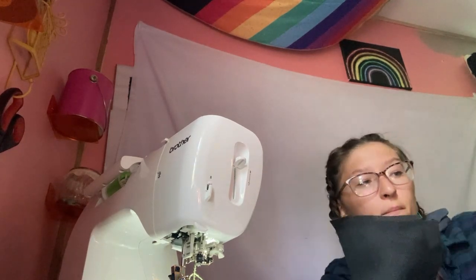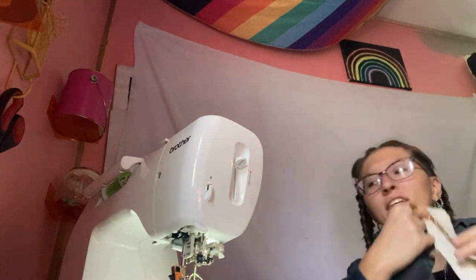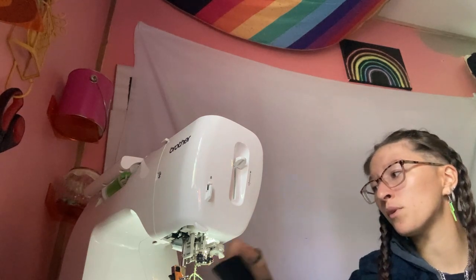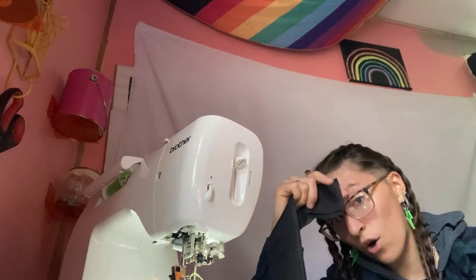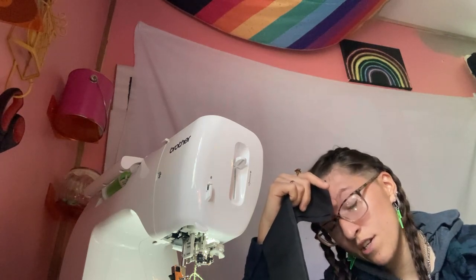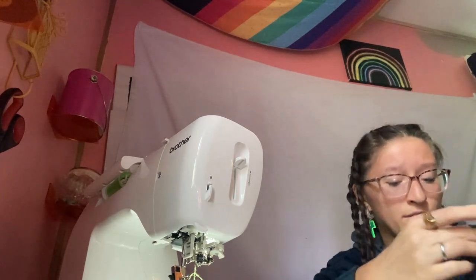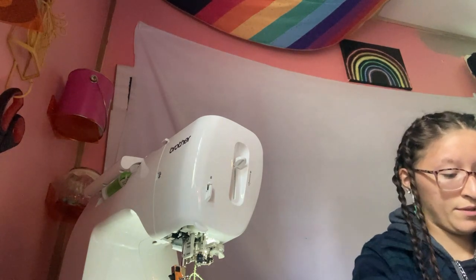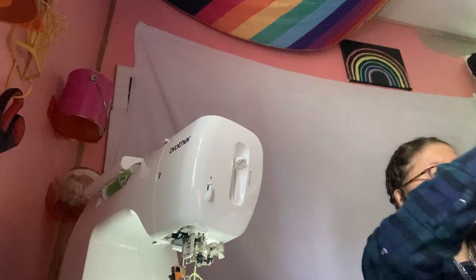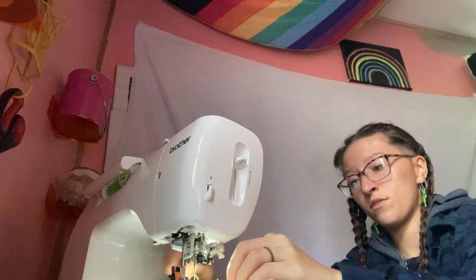I'm gonna put them on. But another thing that I really like about this machine is that you can set it to automatic backstitch and cutting. I don't think I've ever backstitched a garment before. I backstitch if I'm doing elastics and stuff like that, but I don't ever backstitch a garment. I probably should, but I don't. So we're gonna test this out. We're gonna see.